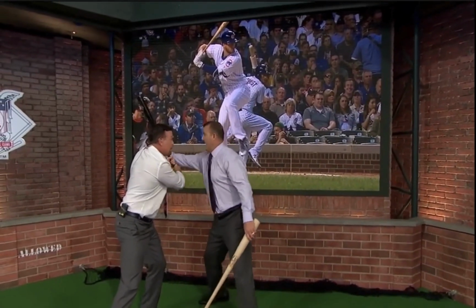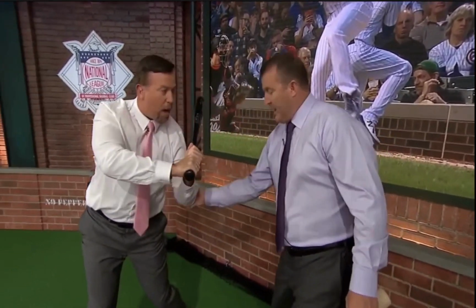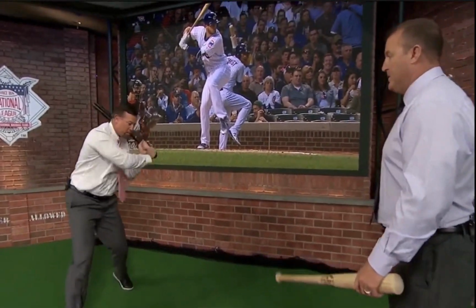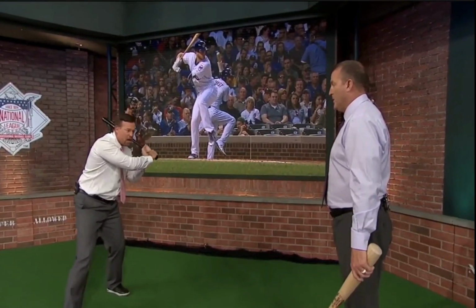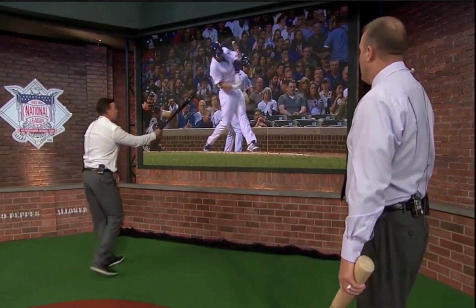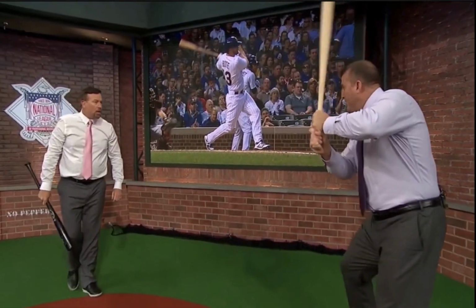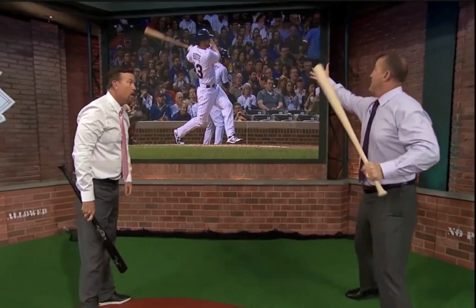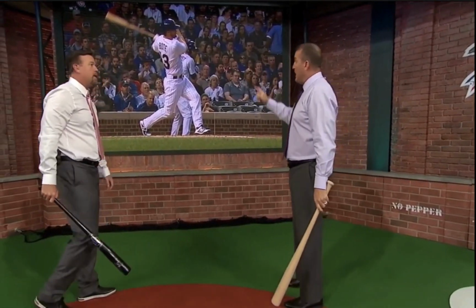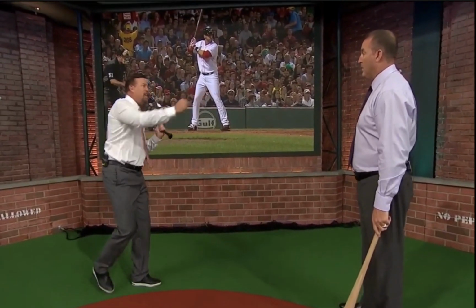And then look, Case, look right here. The elbow will drop here. Right, it's going to drop right in through here. So he gets that load, then the back elbow drops in, puts him right on plane. See that back elbow drop down? Head down, the tilt here gets him in the great position that he's in. This kid can hit. And really quick, Jimmy, you talked about that little tilt that kind of gets that elbow into slot, right?